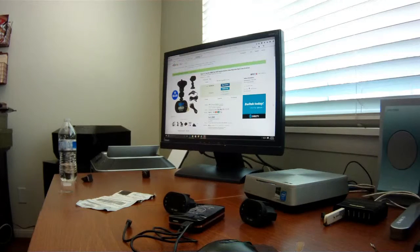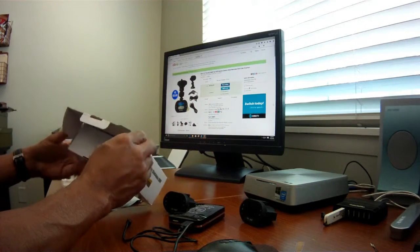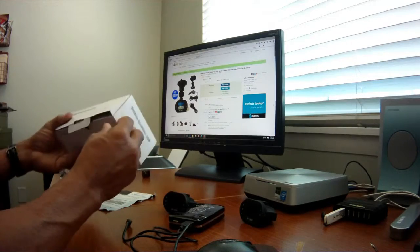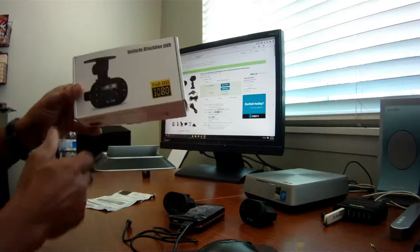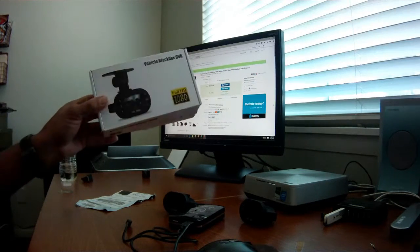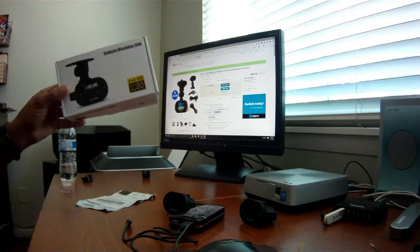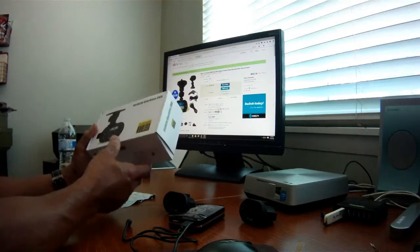So, in conclusion, this is the item that we're talking about that I got in the mail yesterday. This vehicle black box DVR 1080p. Well, we know none of that's true. And the first one I got, both from the same company, both with the same issues.